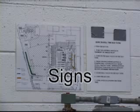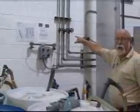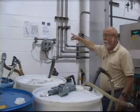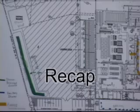Another important element of an accidental spill prevention plan is adequate signage in the area where folks are going to work with these chemicals. There's an excellent example of instructions posted on the wall as to how to make the chemical transfer from the bulk tank to a day-use tank. In addition, there is a map and a layout of the facility that highlights where the drains are that lead to sanitary sewer and where materials are stored.